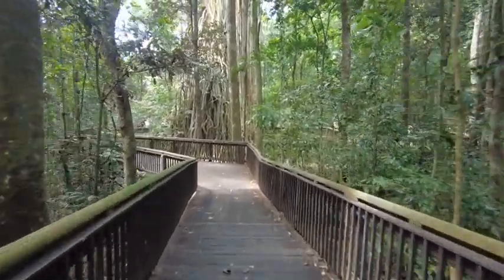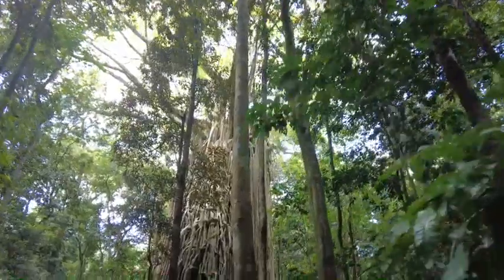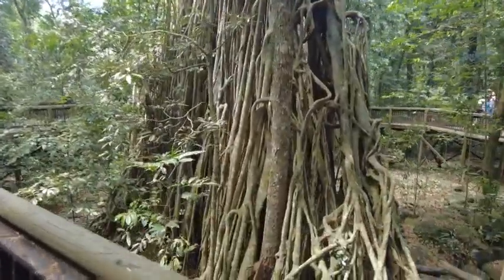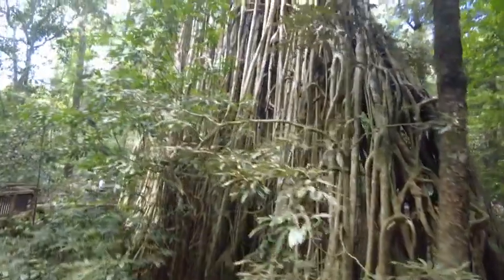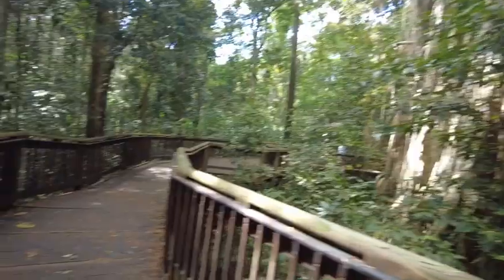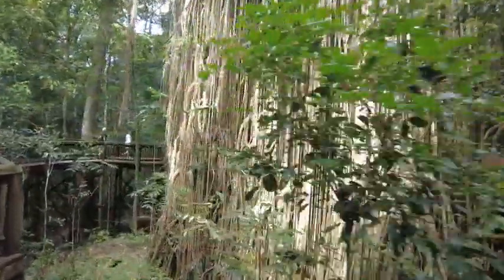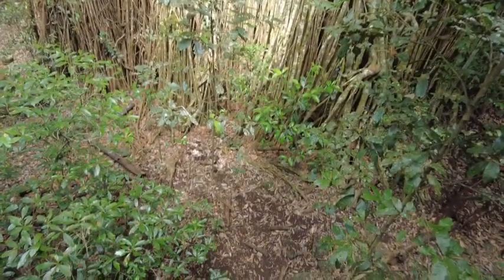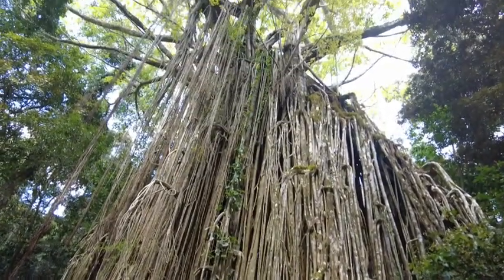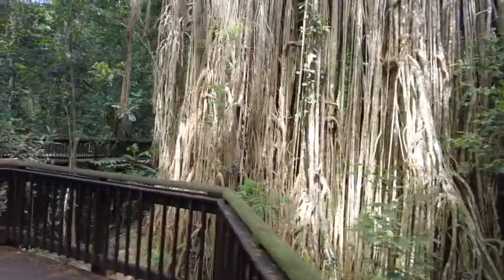So we've just come from the car park, and look at that. I guess that is the fig tree. That is amazing. So this walkway takes you all the way around this tree. I mean, that is big. That is impressive. Yeah, so there's a board round explaining how it's formed. Alright, let's go and find it.